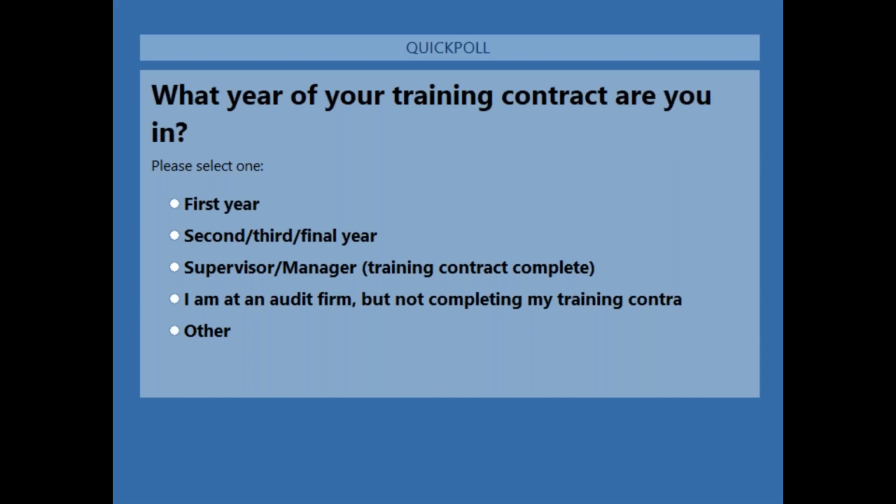That's interesting. I'm so proud to see that we've got more first years in the room. So this session is made for you, but we will obviously not forget our supervisors and managers in the room, our second and final years. We also have a lot of information to share with you. And if you're from a corporate, then 100%, this session is made for you. We'll show you how to maximize your use of Caseware Working Paper.